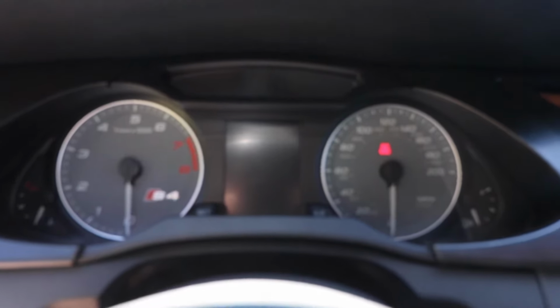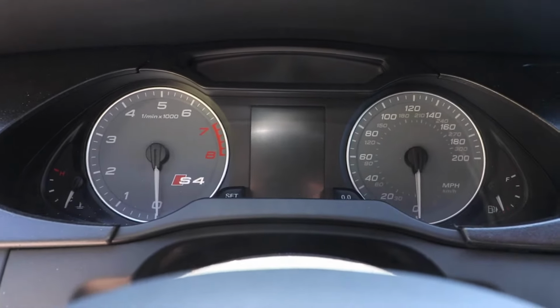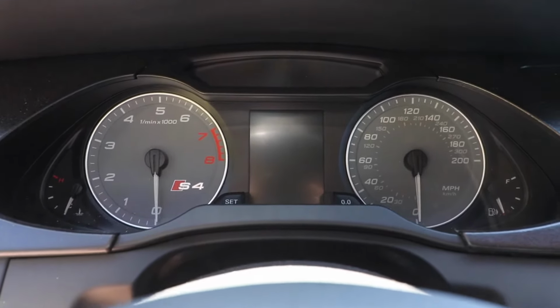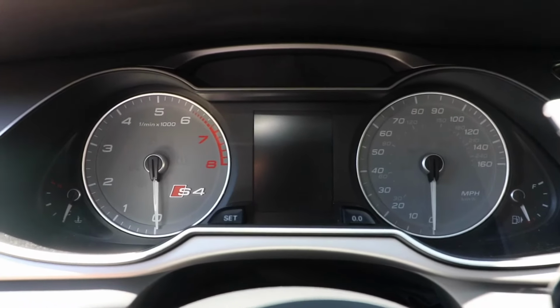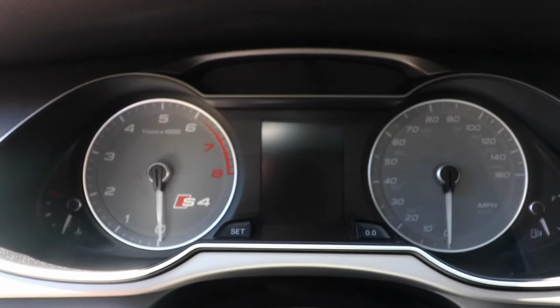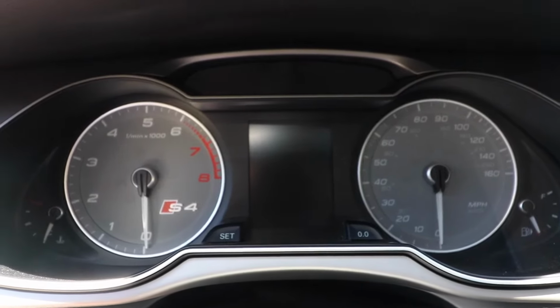So you can see these gauges here. My speedometer goes up to 200 miles an hour, and the numbers are kind of gapped a little bit different than the B8.5. And over here on the B8.5, you can see that the increments on the speedometer are a little more spaced out, a little more cleaner, and it only goes up to 160.